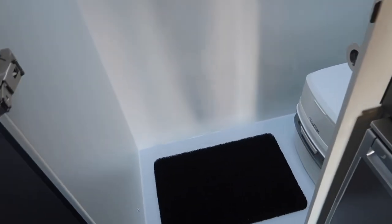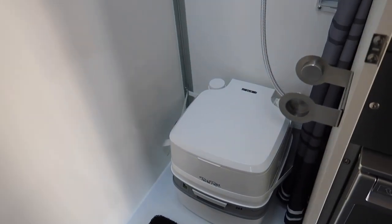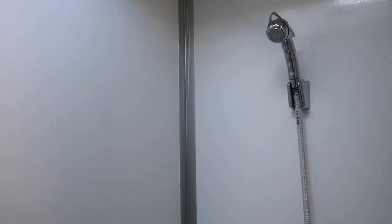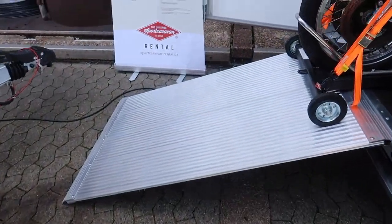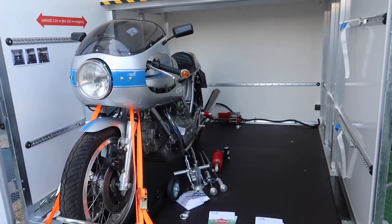And your wet room with a freestanding porta potty, which is something you don't see very much in the year 2021. However, you could say that gives you far less seams, less likely to leak. So, yeah, there's your wet room. Now let's go and have a look at the all-important garage, because that is what the Cube is all about. So here we have the garage area. Nice vintage Ducati in there to show it off.